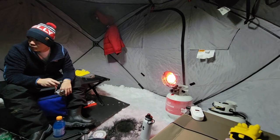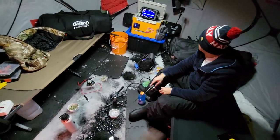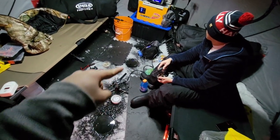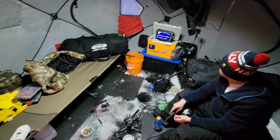It's about 5:30. We have everything set up for overnight. Yeah, so that's our setup. Two cots, the LiveScope, a line of holes in the middle. We're just using the sunflower right now, but we also have the big buddy for tonight.